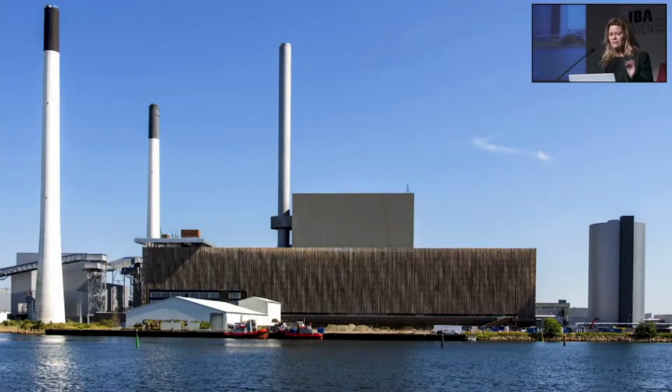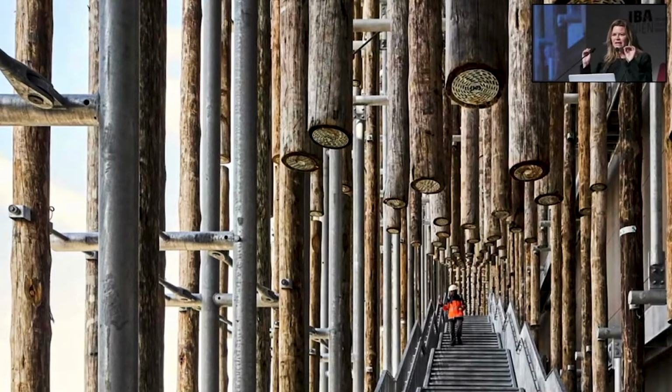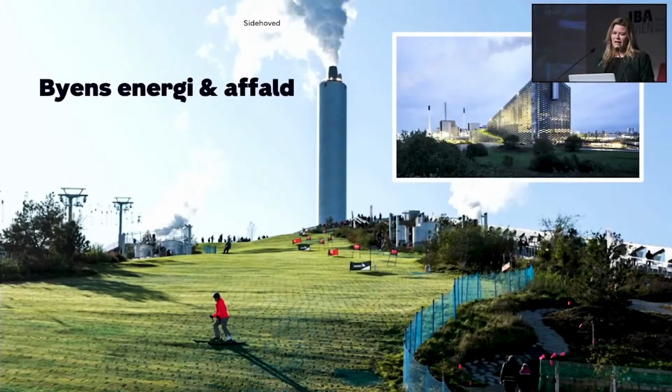It's built by Gottlieb Paludan Architects. And if you go a little bit closer to it, it has this wonderful, beautiful facade of mysteriously hanging wooden beams. And there's a visitor center at the plant. And it's really a way to communicate to the citizens that the heat that is inside their radiators is green. It comes from wood burning. Another, oh, I'm sorry, there's a little bit of Danish here, I'll challenge you. It says the city energy and waste.